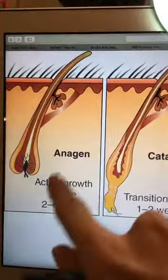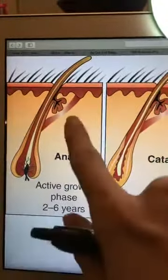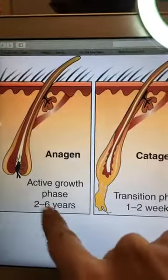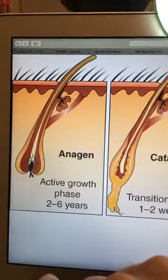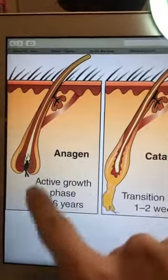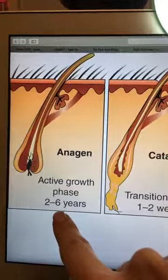The growth rate is about 0.3 millimeters per day for scalp hair. For eyebrow hair, it's 0.1, which is nice so we don't get those crazy eyebrow hairs and have to trim them all the time. And eyebrow hairs are only in this anagen phase for 2 to 3 months. So your scalp hair can be in this anagen phase for 2 to 6 years.